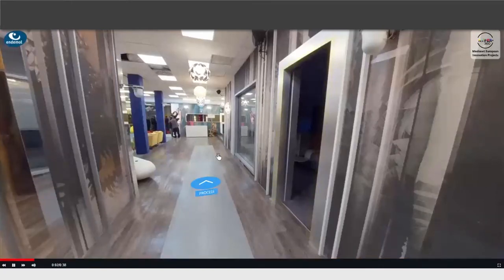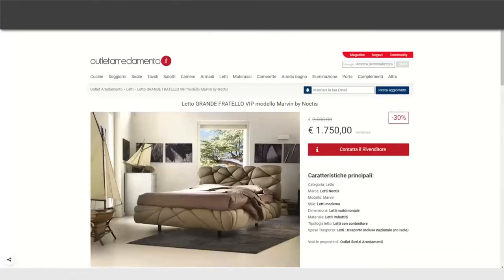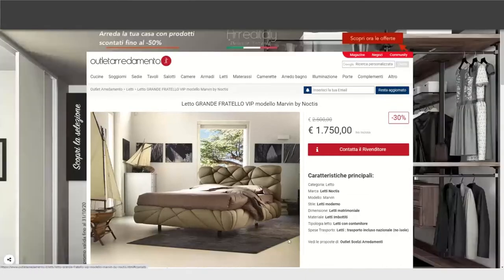For example, when I click on this room, which is blinking, it gives you information about the bedrooms. There were some beds with a specific brand that was used in the Grande Fratello show, and we provided this information here. A person who is interested can easily click on this website, and it will jump to the website where you can find information about the product, even its price, and where to buy it.